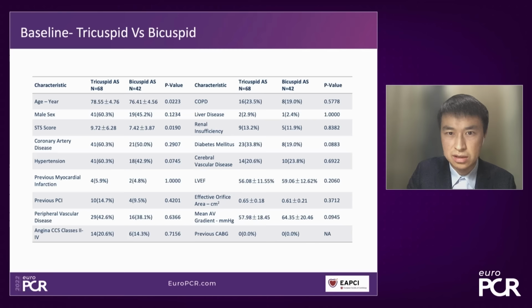With regard to the hemodynamic parameters, bicuspid patients have more severe aortic stenosis at baseline. This is demonstrated by the higher mean aortic valve gradient, which is 64 millimeters of mercury for the bicuspid group and 58 millimeters of mercury for the tricuspid cohort.